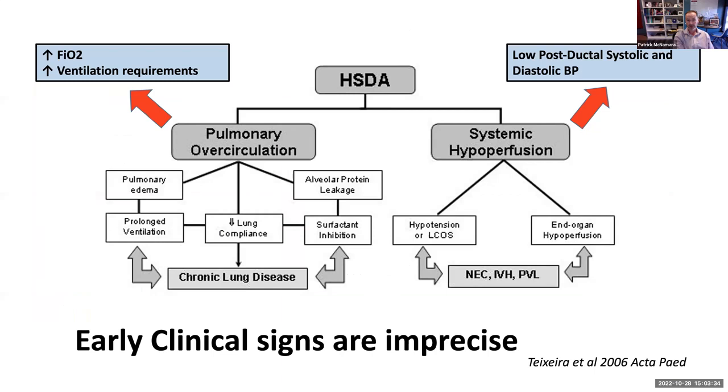And if you look at those babies that present with the features of pulmonary overcirculation and systemic hypoperfusion, the clinical signs include worsening ventilation and a drop in the postductal blood pressure, both systolic and diastolic. And remembering that most of these babies, it's a UAC blood pressure that we're measuring, mere hypotension may be the only clinical sign of PDA.